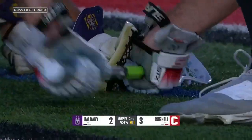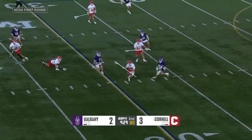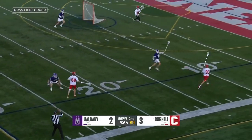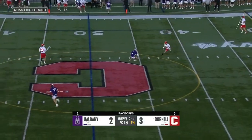Long clamp between Cascaded and Moreno. Ball still loose. Finally, Cornell has it. Brendan Staub, the junior from Garden City, New York, not giving up on that ground ball off the faceoff.